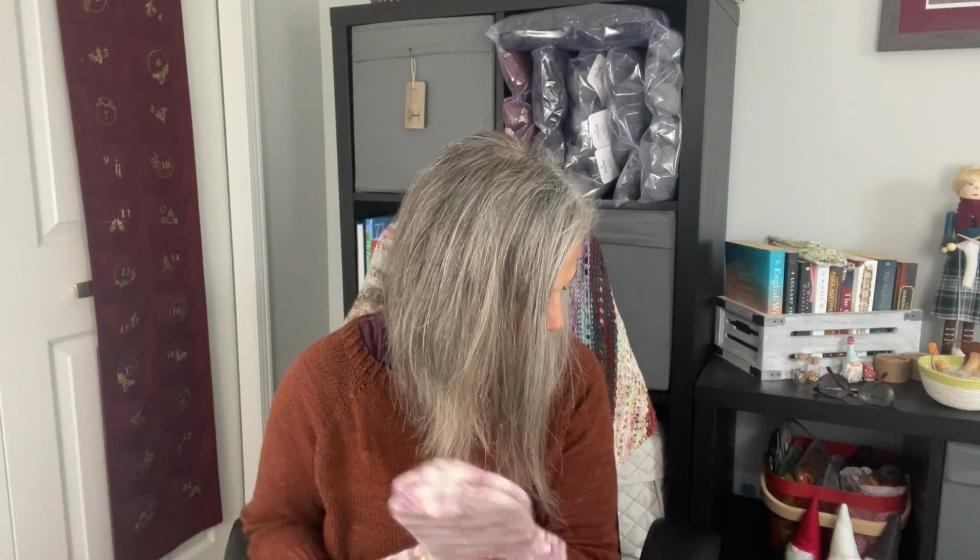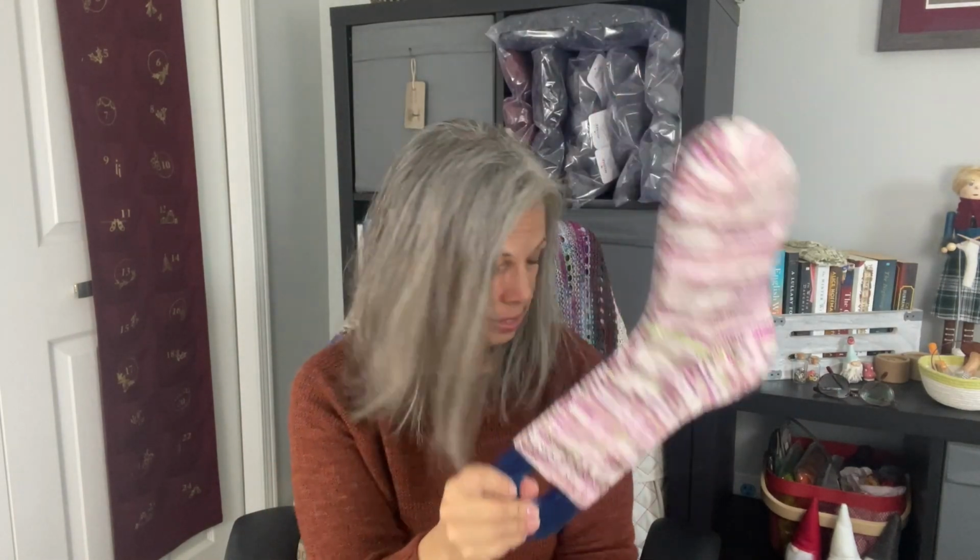And I just finished these. No, it would have been yesterday because I was at the cottage when I finished them. So that's my third finished object. So there you have it. Now, a couple of things.